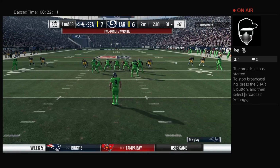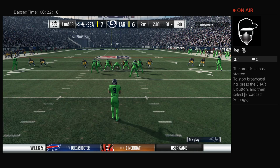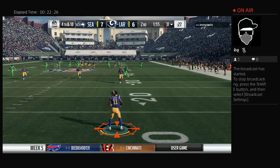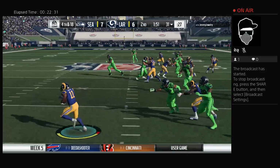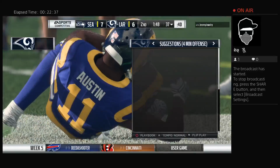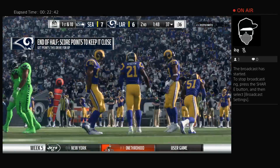Two minutes remain here in the first half. Now John Ryan, 12th year in the league, on to punt it away. Deep for the Rams, Tavon Austin. Now Austin. Oh, twisting away. A great return there of 22 yards. And the Rams will go on offense here with a 1st and 10.